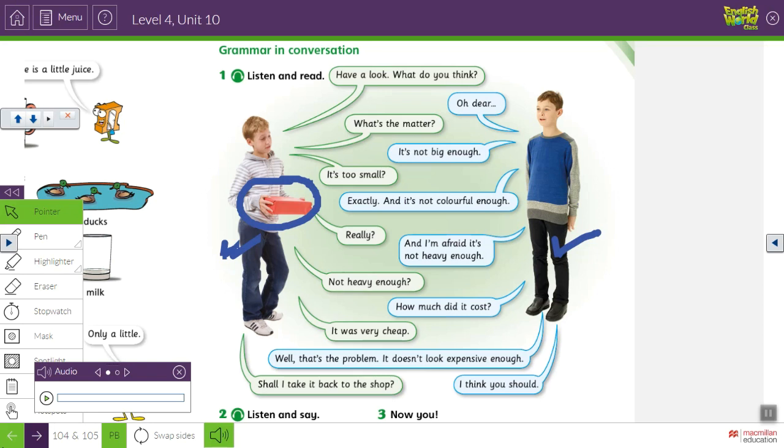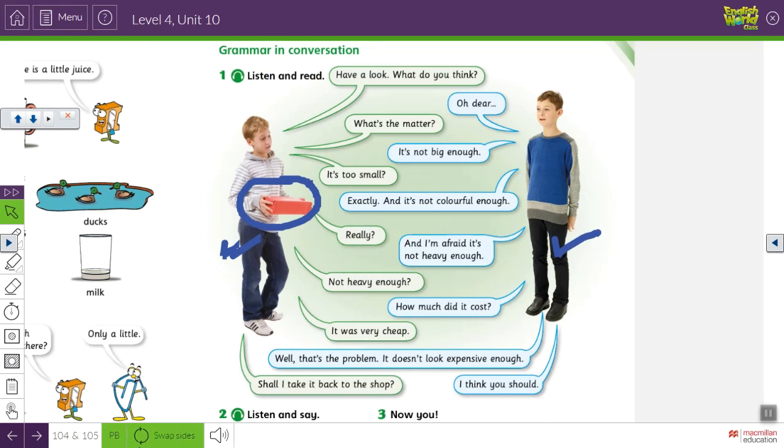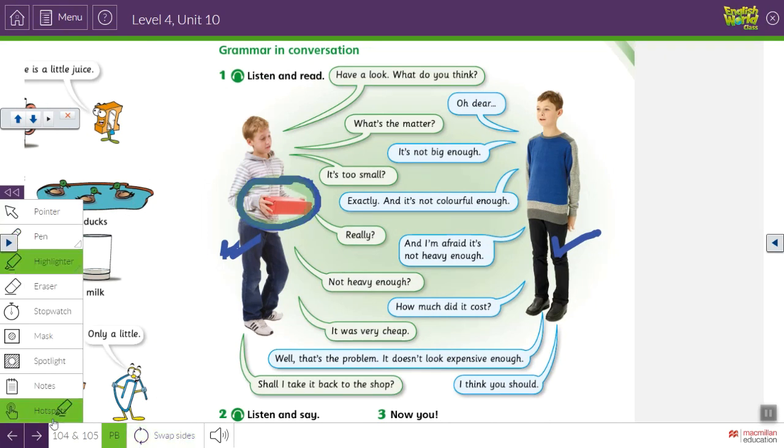Great, great. So, let's look here together. Let's have a quick look again on this conversation. This boy, as we said, he has a box. He says, have a look. What do you think? What do you think this boy said? Let's say that this boy is Muhammad. He said, oh dear, oh dear.